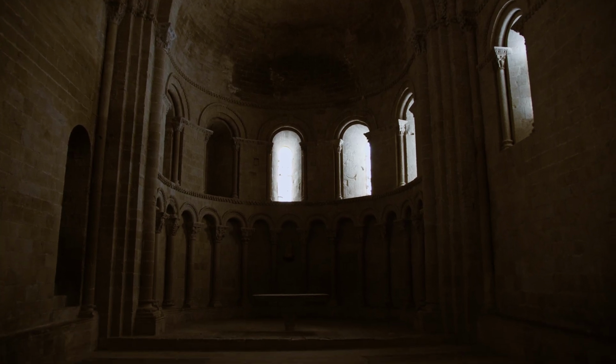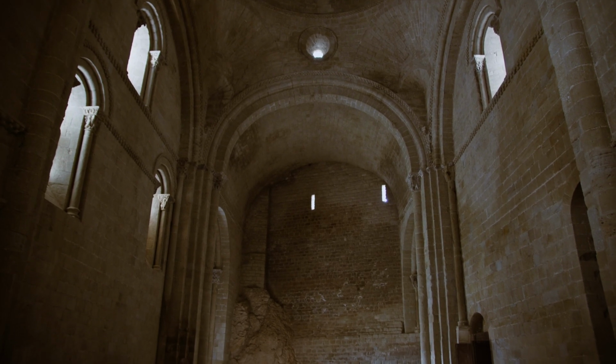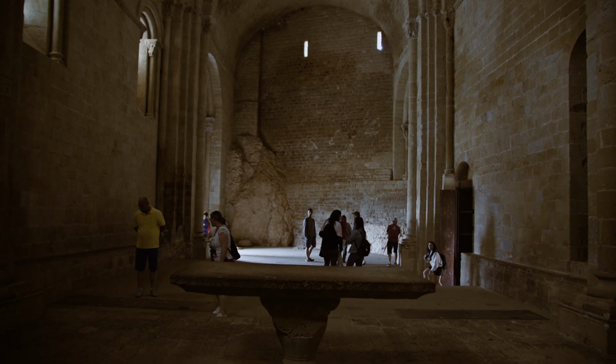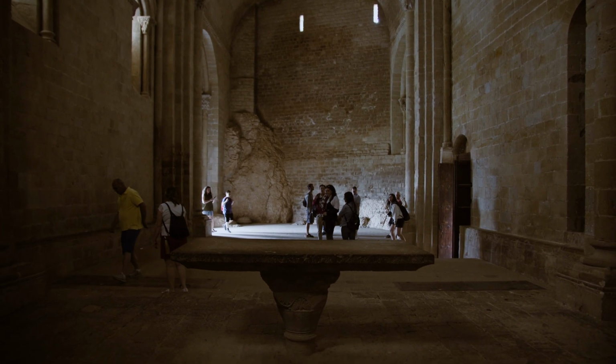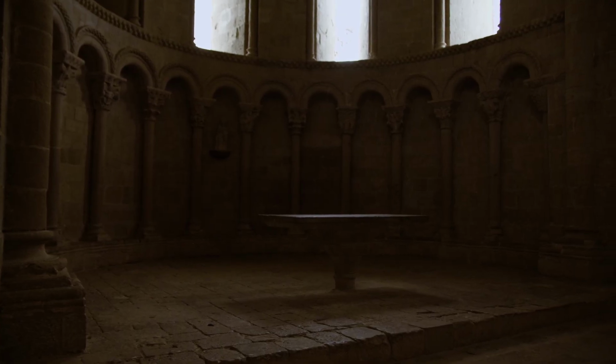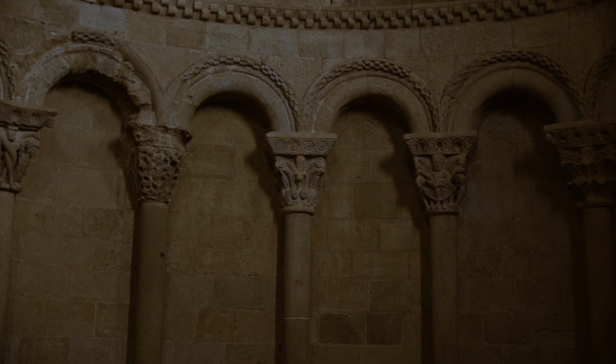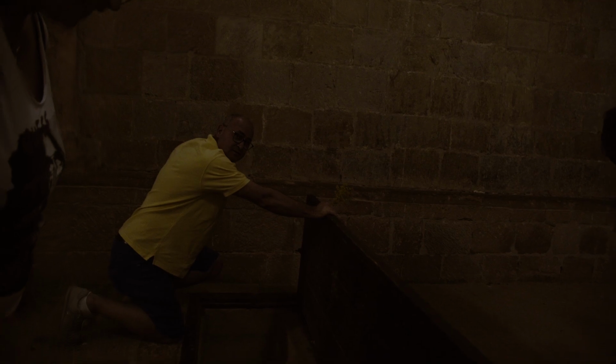The apse is semicircular and has a typical decoration of this area, the checkered shape known as taqueado jaqués. The construction of the temple adapts to the steep orography of the terrain, thanks to the fact that the master stonemasons were able to create a work of great monumentality.